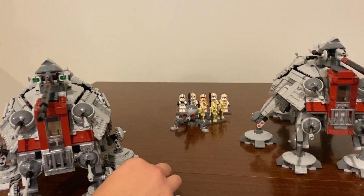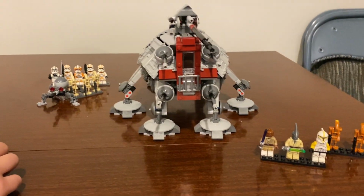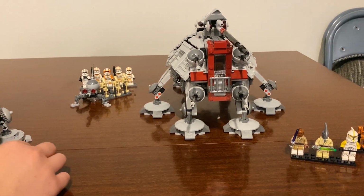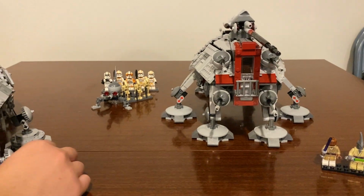Mine is not the best, and there's barely any space in the back, but you don't even really have figures to fill the back. Right. Because one's going to be the pilot, one of the Jedi is going to be in the gunning seat, and then you just have one. And you have two random battle droids just standing off to the side.